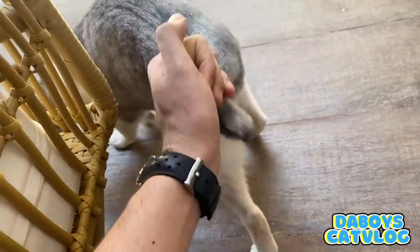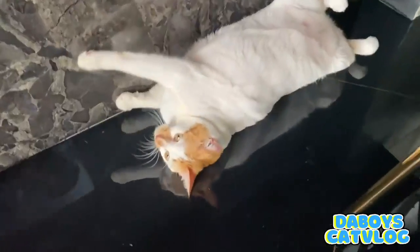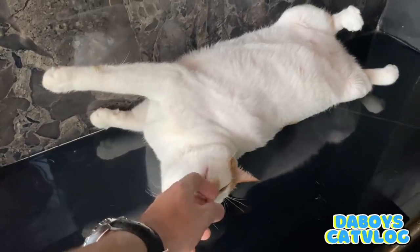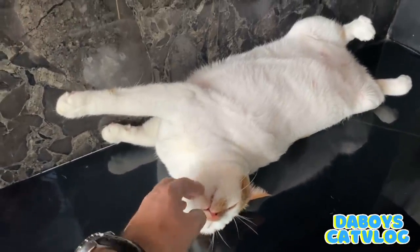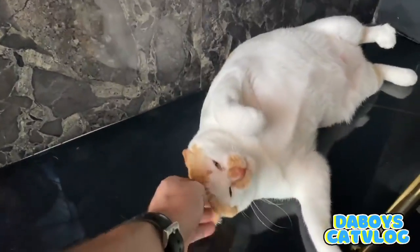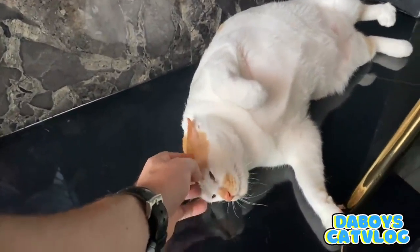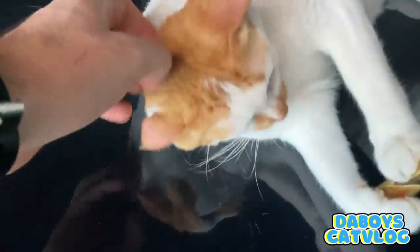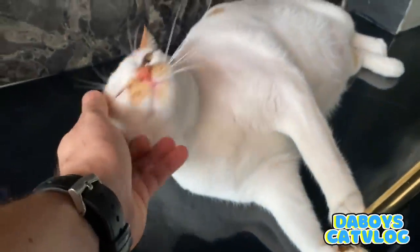Oh. The very lazy boy. You see the lazy boy? He's like a circle. He's so big. Look, Mga Tao. Look how big he is. He's like a dog already. You see? He's so lazy. Super lazy boy. Why? No exercise? No nothing?